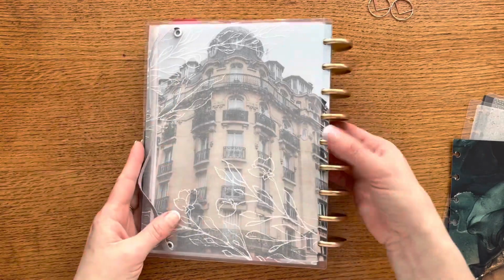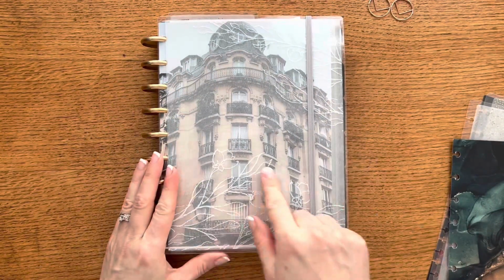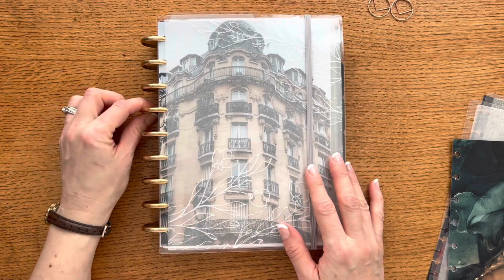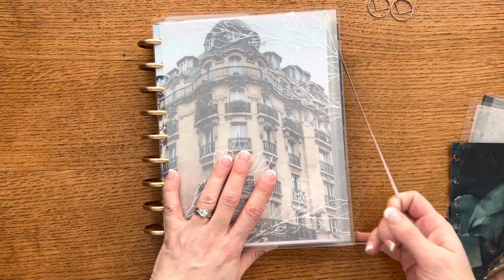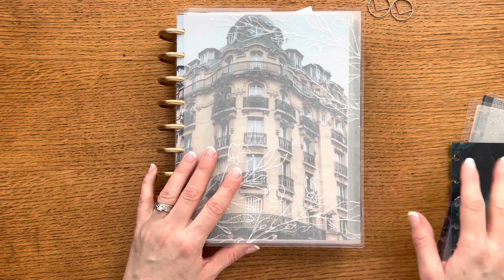Okay, ooh, and I just noticed that the elastic ribbon on the February cover matches the line work. It's this beautiful taupe gray. And I'm wondering if I want to switch out my discs for black discs, but I think I'm going to leave that alone. I think the gold is just fine. It's a sophisticated look still. So I'm already excited with the new look and feel with that cover on.